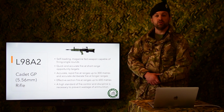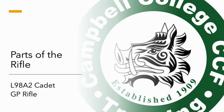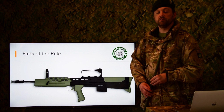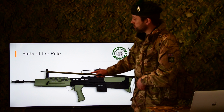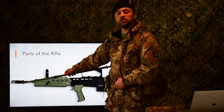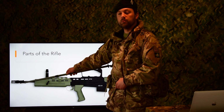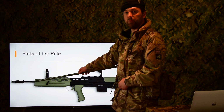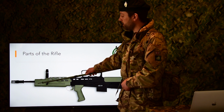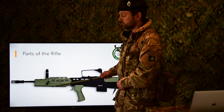We'll now move on to naming the parts. We'll start with the left side of the rifle. At the very front, we have the muzzle, and attached to the muzzle, we have the flash eliminator. Moving rearwards, we have the barrel of the rifle, and covering the barrel, we have the green plastic handguard.